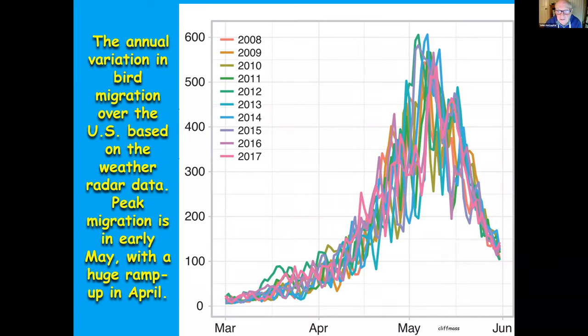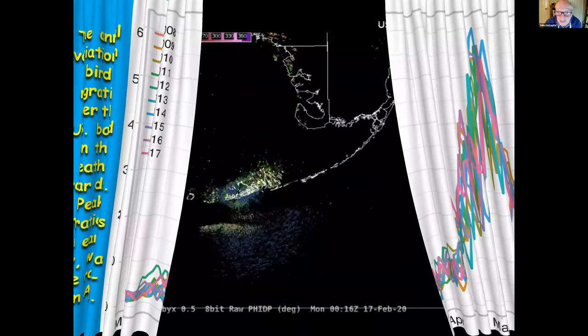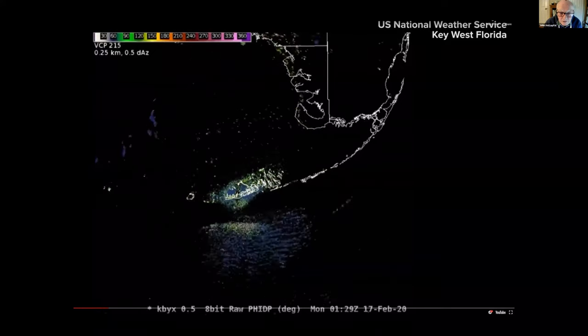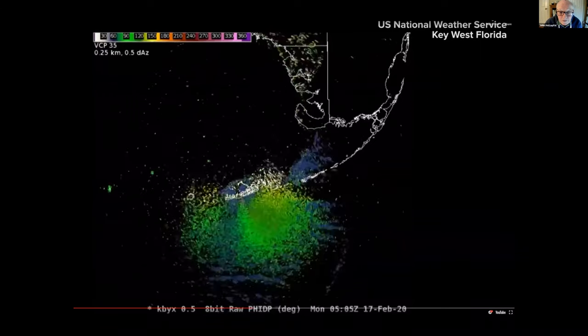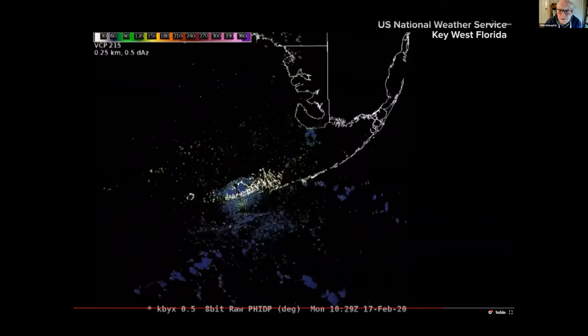To give you an idea what it looks like, this is Florida, the Keys. You might recognize the shape of it. And here's a radar. And then all of a sudden, a flock of birds shows up, flies right across and off the radar into the next place. So again, they knew that there was a flock coming by.